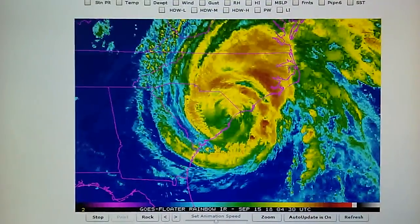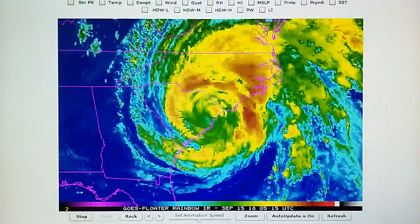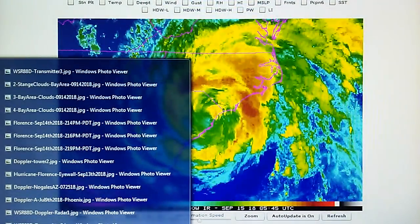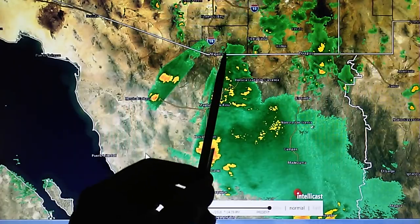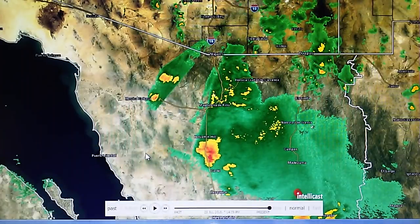So there it is. The interesting thing, once again, though, is the IntelliCast Doppler radars are not doing what they typically do out here on the West Coast when we have rain. Let's go ahead and take a look right now at what happens out here on the West Coast. This is a screenshot I took on July 25th of the Nogales area, Arizona border right there with Mexico. We see this giant pie-shaped cutout.